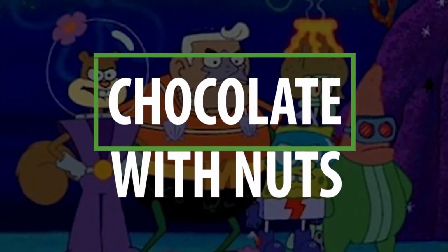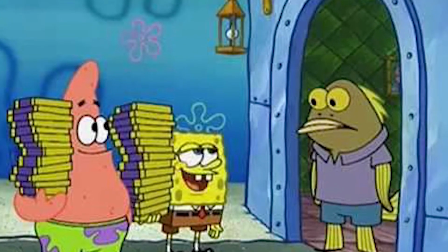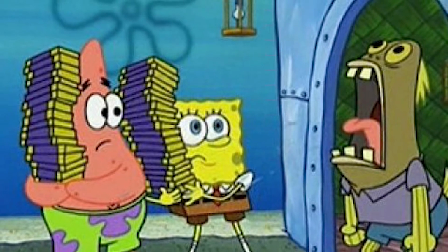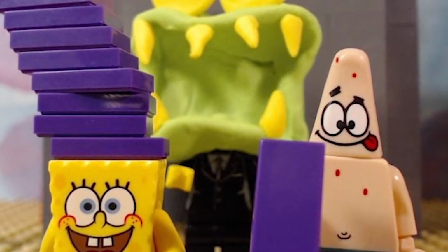Chocolate with nuts. This episode is one of the most memorable of all time. The episode follows SpongeBob and Patrick as they try to sell chocolate bars to the residents of Bikini Bottom. Throughout the episode, they repeatedly encounter a con man as well as a crazed citizen who is mad about chocolate, though this series has its fair share of errors as well. Many more errors than other episodes.